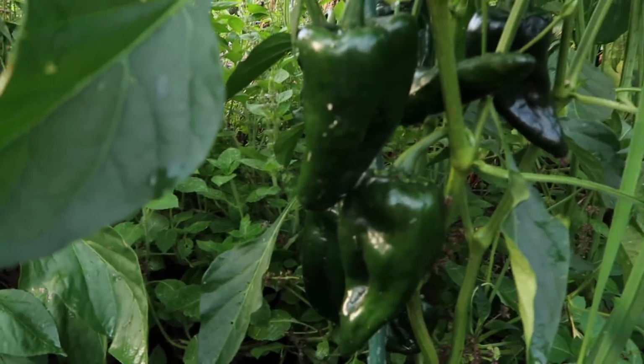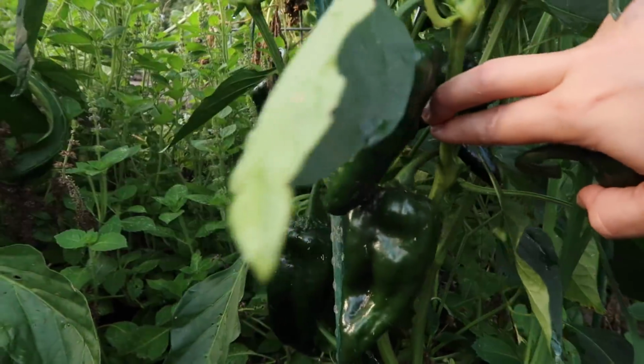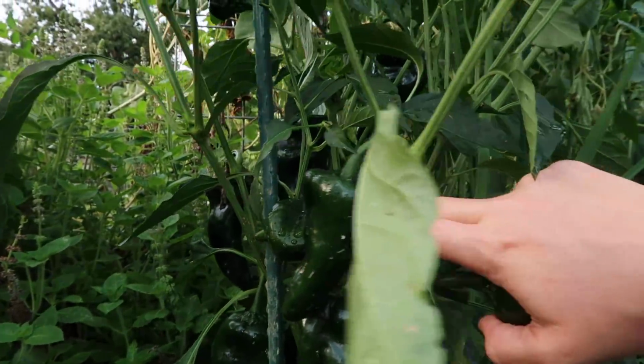But they're also really good if you pick them green. This is a pretty common dish in Mexican cuisine to have stuffed poblanos. Actually, I'm just going to use one of these in place of what I was talking about, using a bell pepper in a breakfast scramble. This plant is loaded. It's got quite a lot of peppers on it.